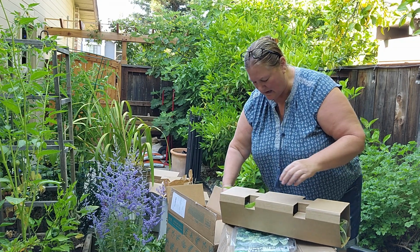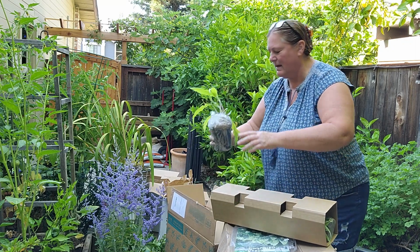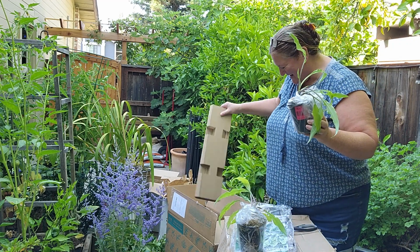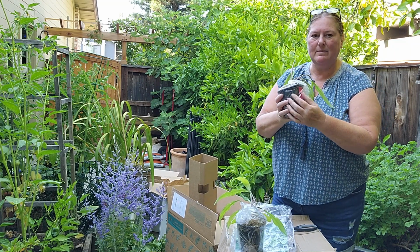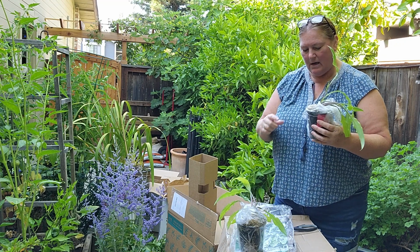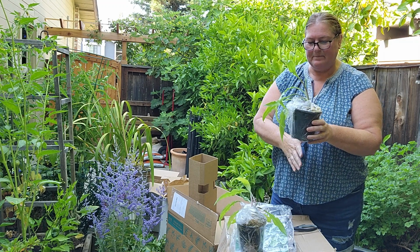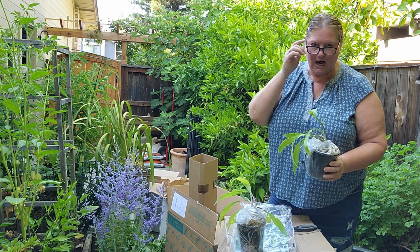So looks like we've got one and two sideways plants. That's smart. Beautifully wrapped in plastic. Plants look beautiful and healthy. No tag. You guys know that's my favorite thing about Proven Winners, is that they include a tag. They do have a sticker on the side, and these are my 5 Curly Fries Hosta.